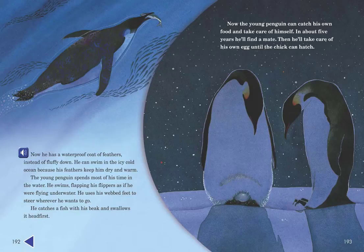The young penguin spends most of his time in the water. He swims, flapping his flippers as if he were flying underwater. He uses his webbed feet to steer wherever he wants to go. He catches a fish with his beak and swallows it head first. Now the young penguin can catch his own food and take care of himself.